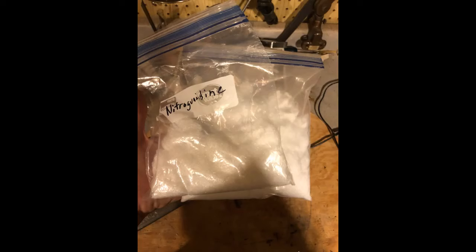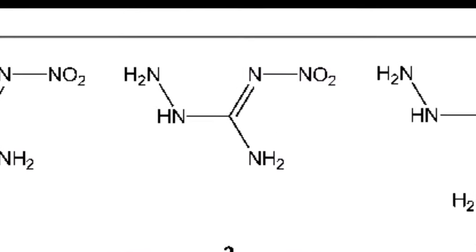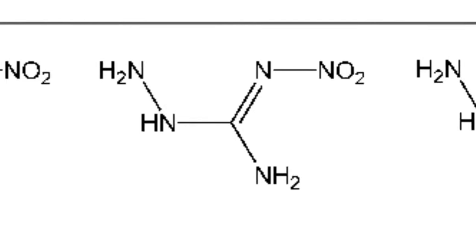In the form that I have it right now, the nitroguanidine as loose bundles of crystals is nowhere near as dense as it has to be to reach these detonation velocities. If I were to guess, I'd say that this stuff compressed might be able to reach 3,000 meters per second. The next step in the synthesis of the amino nitroguanidine nitrate is to form the amino nitroguanidine itself.